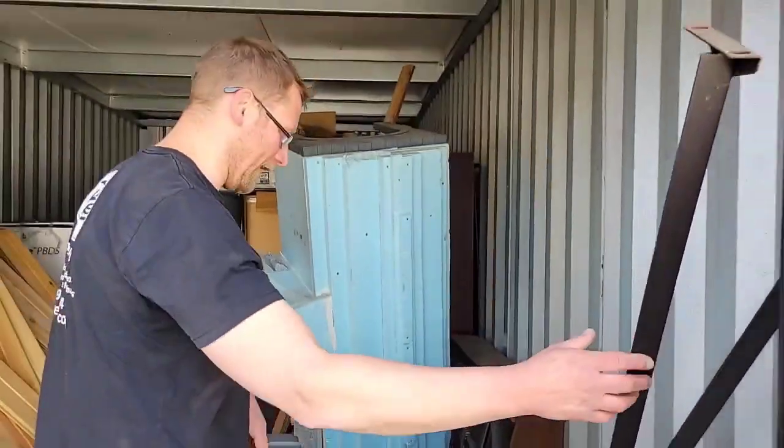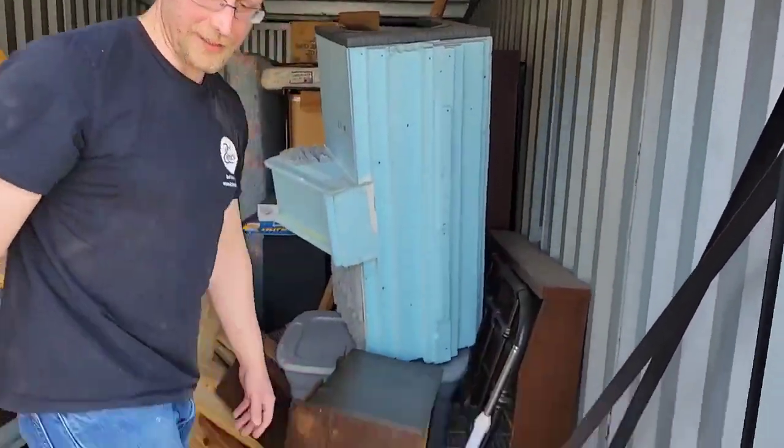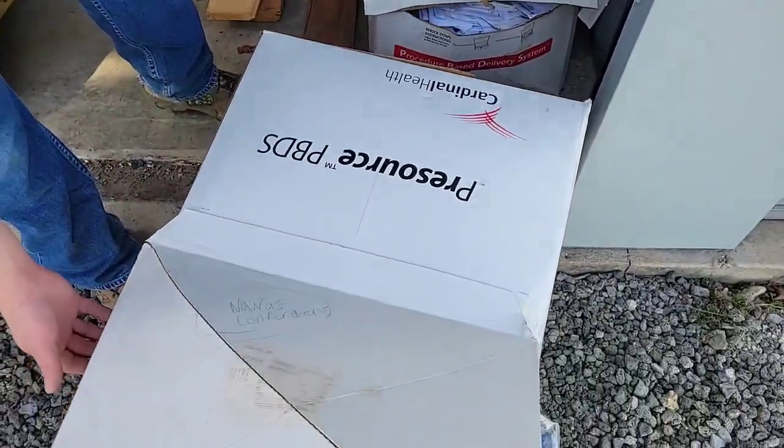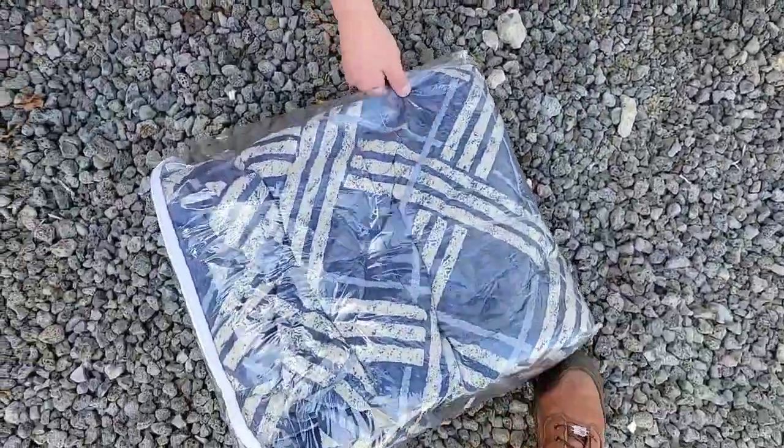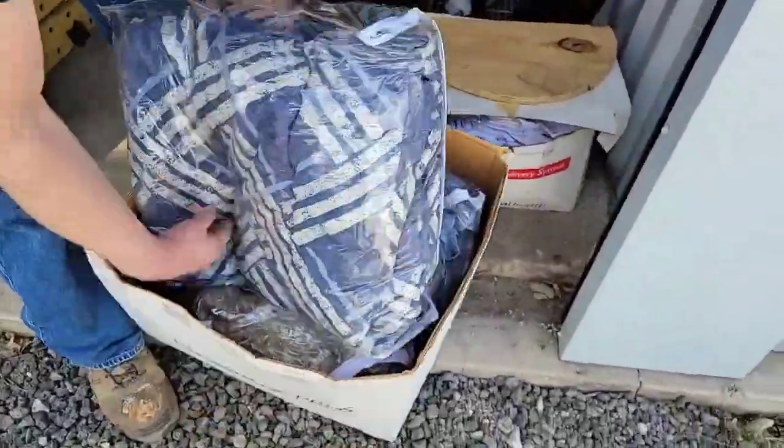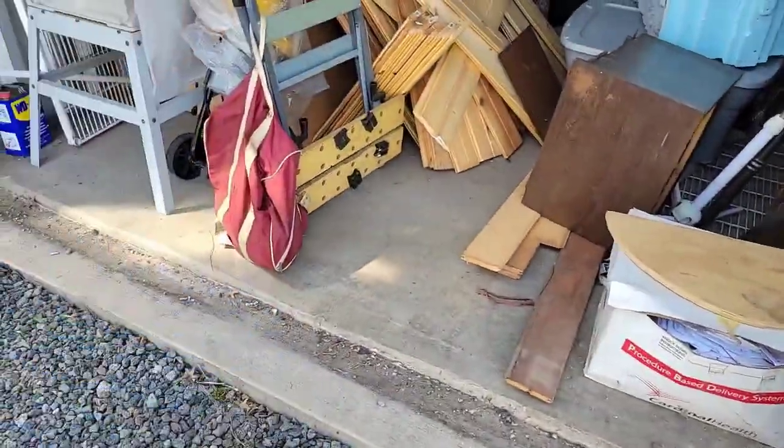Watch out, Shane. I almost picked you out. Oh! See? I just ruined Nana's comforter. Good thing it was in this plastic. It has a few bucks of value. Comforter.